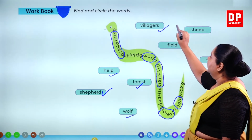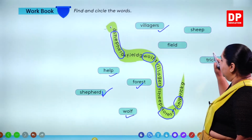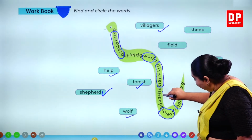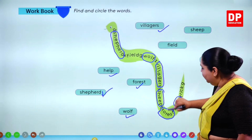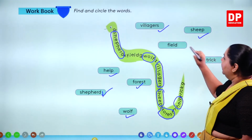So we found the word villagers. Next we will find the word sheep. S-H-E-E-P. Sheep. I found the word sheep over here. S-H-E-E-P. Sheep. That is the word sheep. Right, we found it. Then we have the word field.